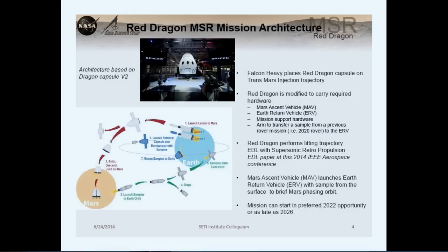The capsule has this little cruise stage that provides thermal control and power and stuff like that en route. So before you get to Mars, you eject that. Then you do enter, descend, and land with your capsule. You're on Mars. The capsule contains in it an ascent stage, basically a 2-stage rocket that's capable of coming all the way back to Earth.